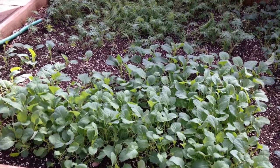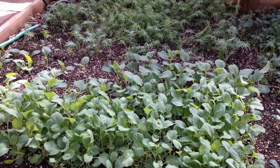Hey guys, this is February 4th, and I thought I would just give you a little update on what's going on in the greenhouse. This here is collard greens coming, and over there is the Russian kale.